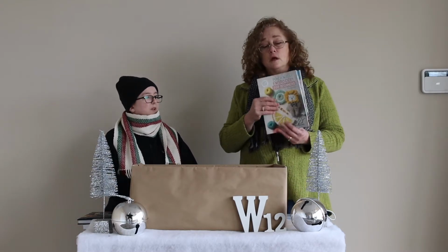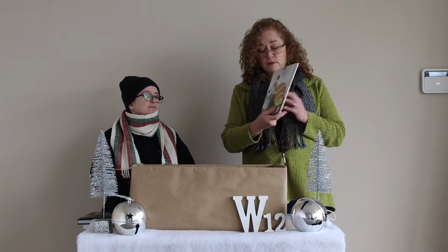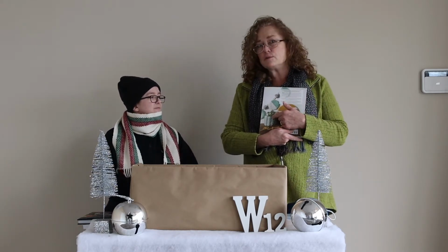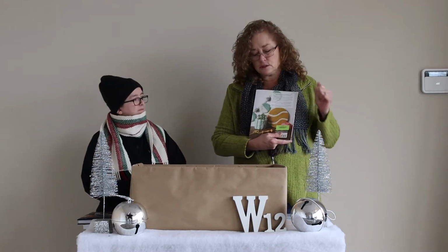It's a really good book for beginners. So it is, even the back. This shows really nice, just simple designs, how to make 3-dimensional projects as well as 2-dimensional flat projects. So it's a good book.